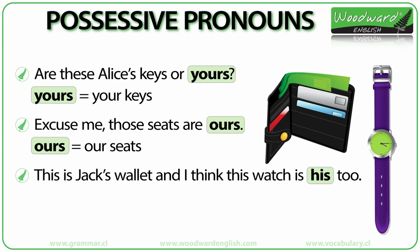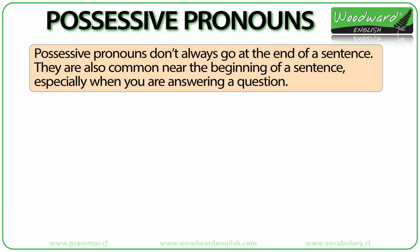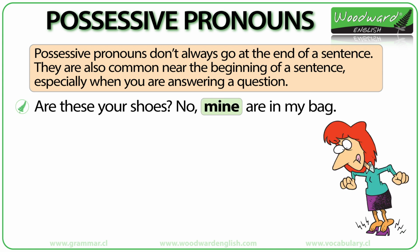This is Jack's wallet, and I think this watch is his too. What does his refer to? In this case, his refers to his watch. Possessive pronouns don't always go at the end of a sentence. They are also common near the beginning of a sentence, especially when you are answering a question. Are these your shoes? No, mine are in my bag. Here, mine refers to my shoes.